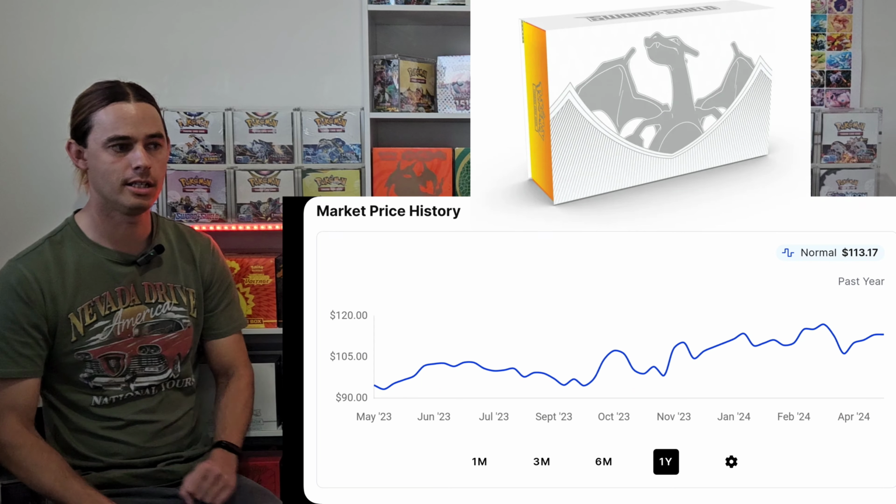And the last 2 I want to touch on, these are sealed products that haven't performed well, one not as well as I thought, and one not great at all, to highlight a point when it comes to elite trainer boxes. So the first one I want to touch on is the Charizard UPC.